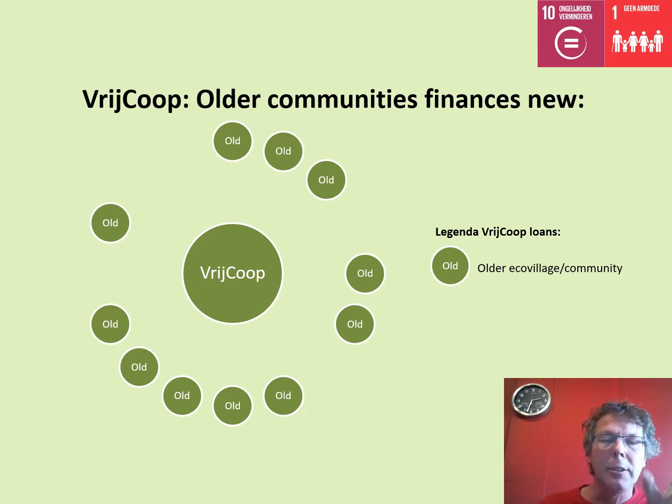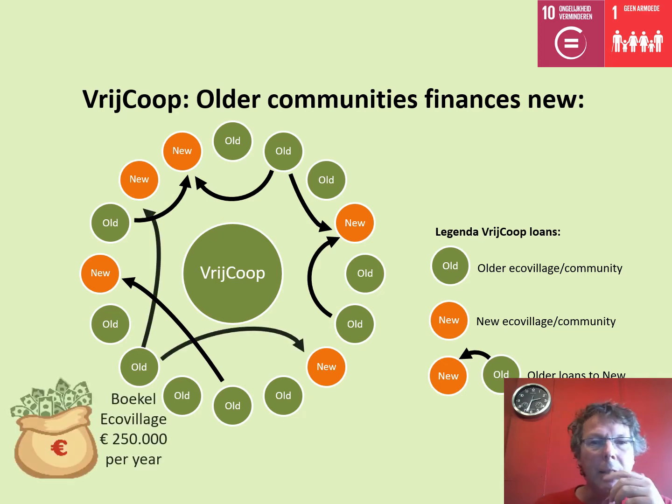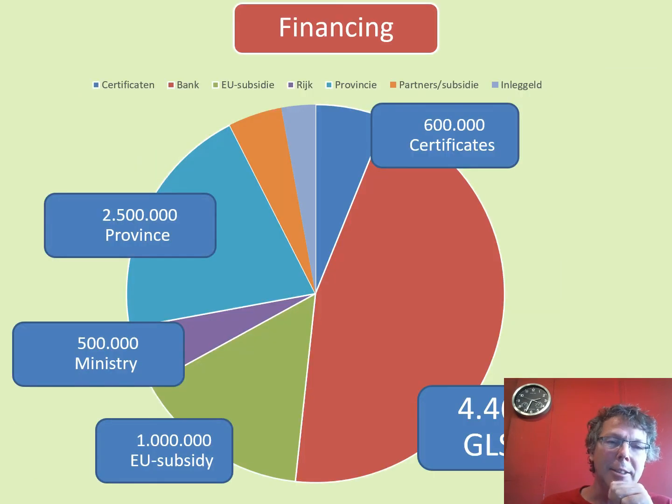The older ecovillages or communities will invest in new ecovillages or communities because we've signed that all the income we get from our rent, after paying the bank and keeping some for maintenance, will be used to finance new ecovillages and other sustainable communities for hundreds of years, so for always. And in our case, that will be 250,000 per year that we are going to invest after 30 years when the bank is being paid off. It will be spent on financing new ecovillages.